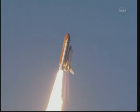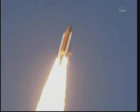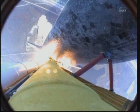Roger, Discovery. This is Mission Control Houston. The Space Shuttle now rolling over onto its back with a 10-minute ride into orbit. Discovery now making one last reach for the stars.